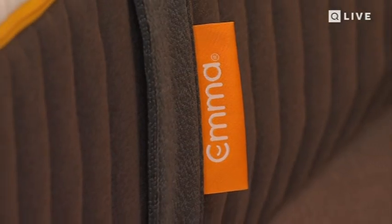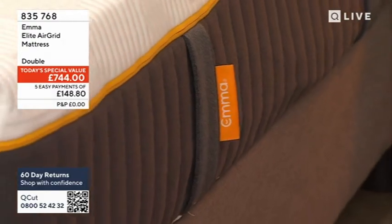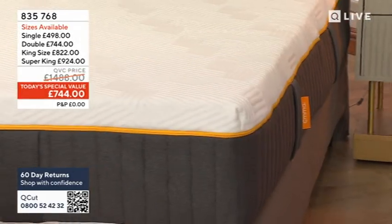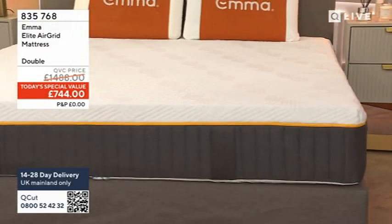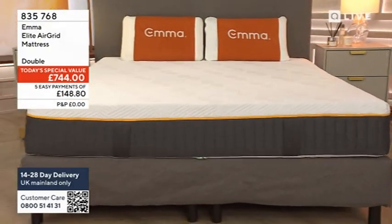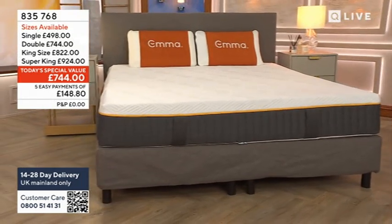And this is a very special mattress indeed. It is the Emma Elite Air Grid mattress, acclaimed as Telegraph's recommended in the Telegraph 16 Best Mattresses of 2024. It's their most breathable mattress ever, and it's our most premium mattress that we've ever featured from Emma on QVC. It's also the deepest mattress we've ever sold from Emma.